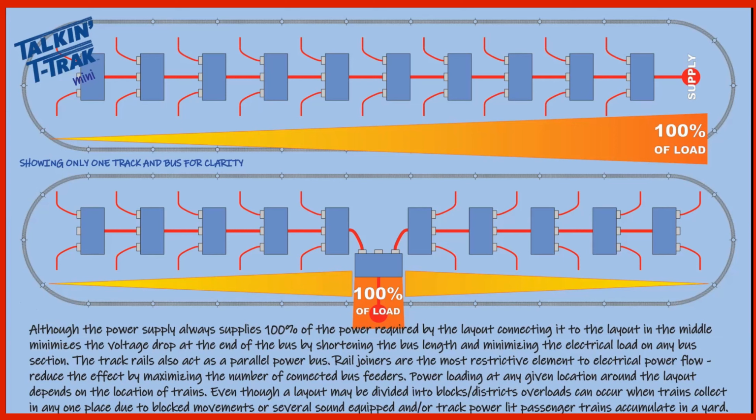Even though a layout may be divided into blocks or districts, overload can occur when trains collect in any one place due to blocked movements or several sound-equipped and/or track power passenger trains accumulate in a yard.